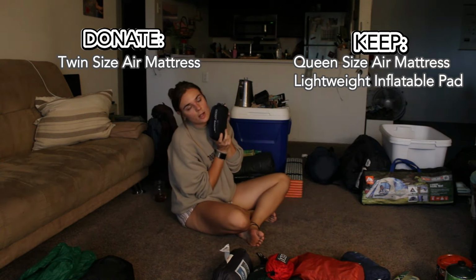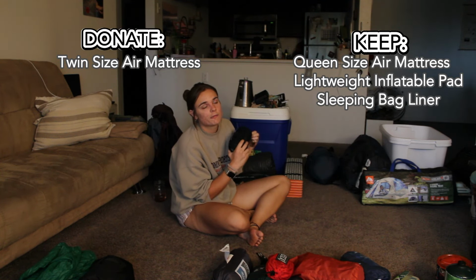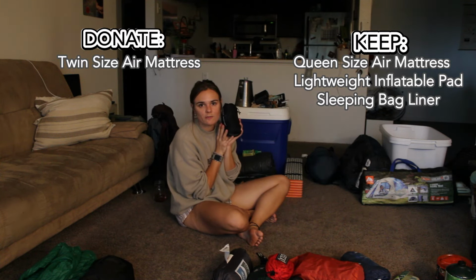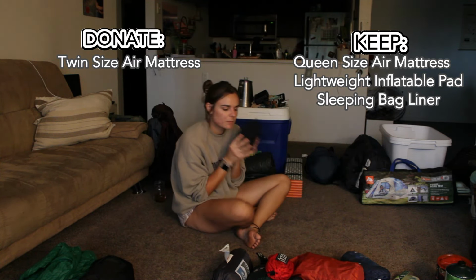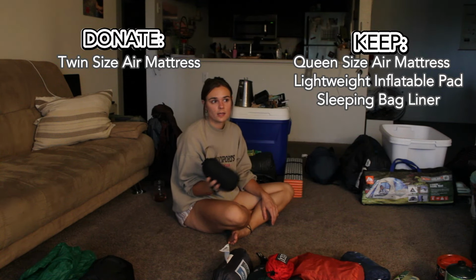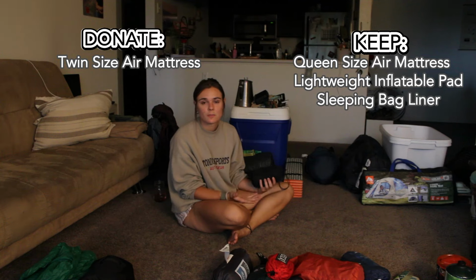Cocoon Mummy Liner, absolutely keeping. I'm gonna even bring this with me to South America because I can use this as a blanket on flights, on buses, anytime that I'm cold. It's really lightweight, fits in a bag nicely, so definitely keeping this. It also really helps keep your sleeping bag nice, and so you don't have to wash it as much, especially if you have like a down sleeping bag like I do.